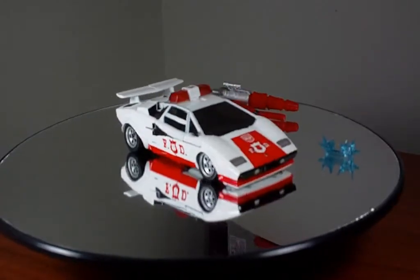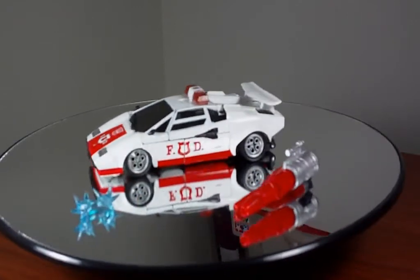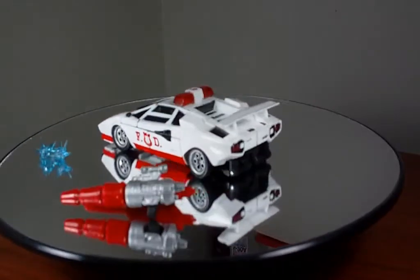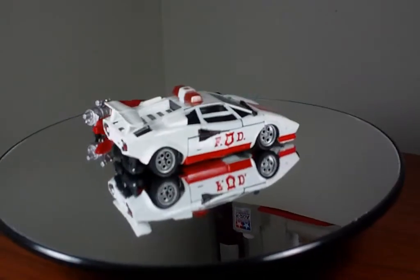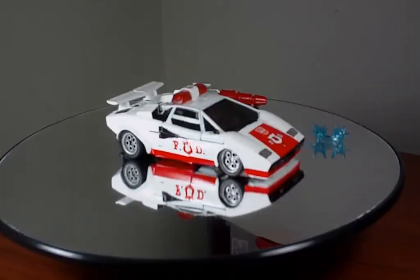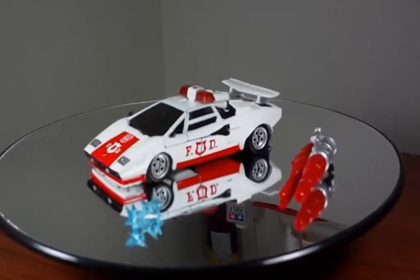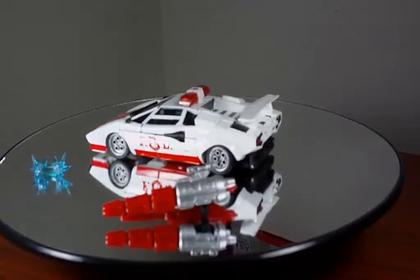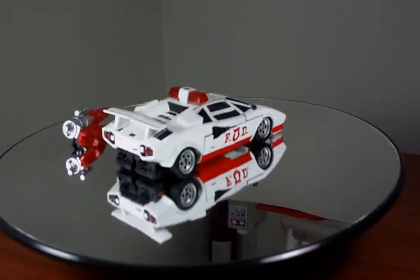I know some people out there are really not a fan of it at all. Some people are really harshly criticizing that part of the figure. All I can say about that is it's an optional aspect. You don't have to peg it in if you don't want to. And personally, I like the fact that we have the option to peg it in, and choosing whether or not to do it is up to me, rather than not even having the option in the first place.